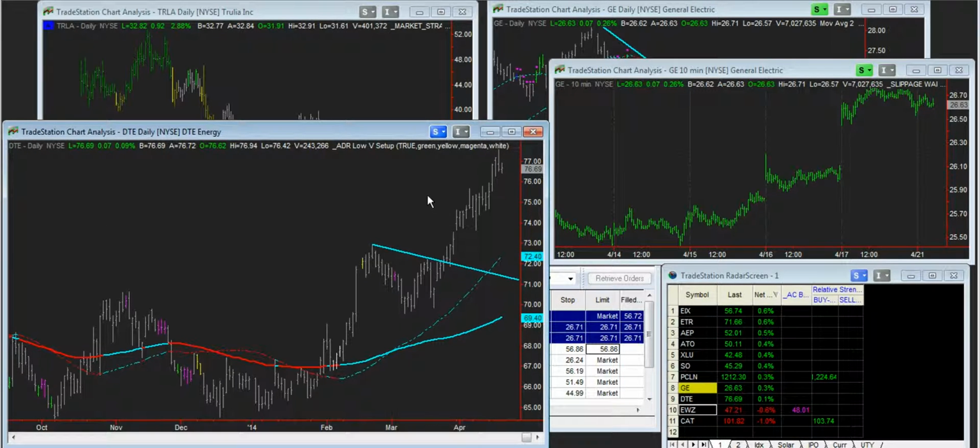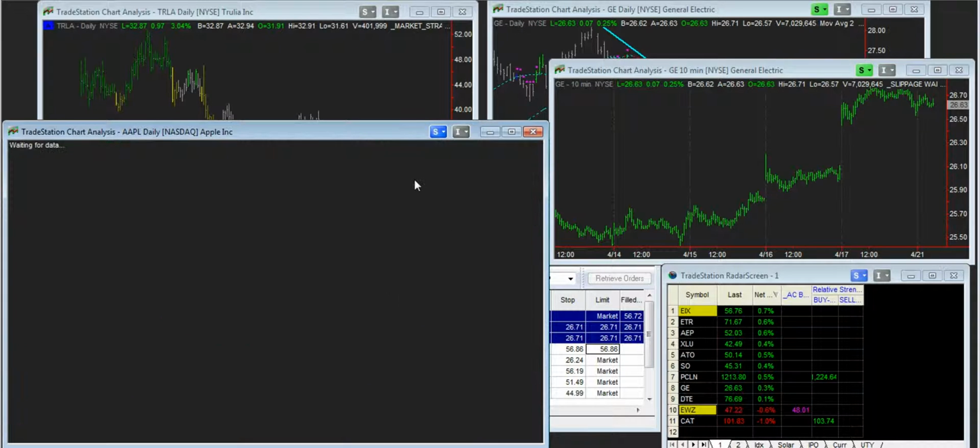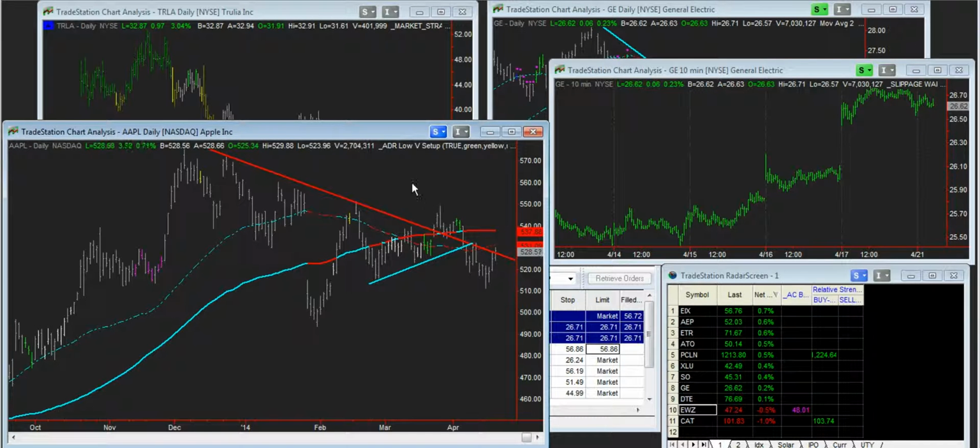So that's basically how I was positioned. I wasn't positioned in the Apple and the high momentum names because they've been garbage, and they haven't shown the relative strength. It's been the utilities. It's been these boring type stocks that have shown the relative strength. That being said, let's go over some other names that we have over the past few months.